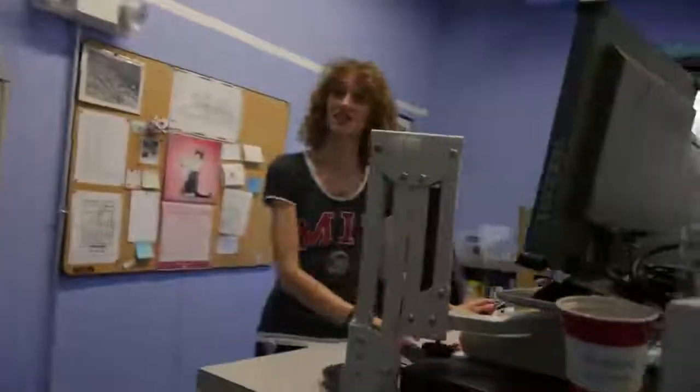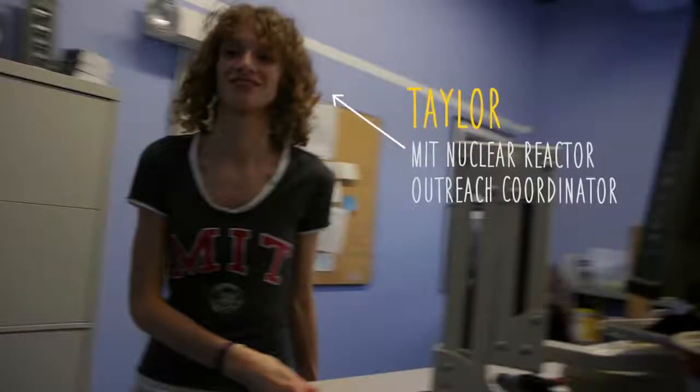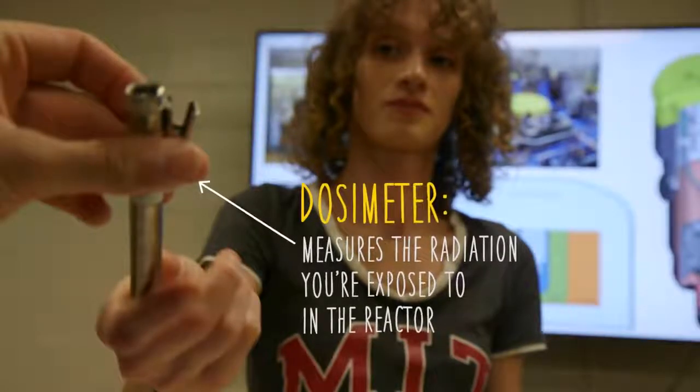Hi, I'm here for the tour. Awesome, let's get you signed in. Take this. What is this? It's a dosimeter. Oh, cool. Okay, thanks. No problem. Sarah, they're all set. Hey. Hey, Sarah.